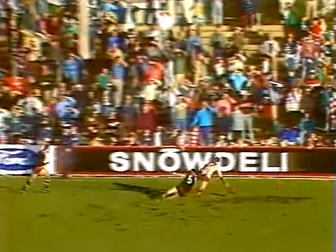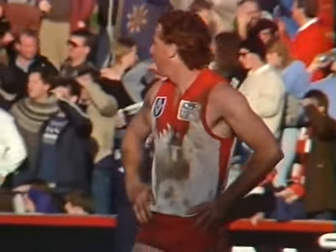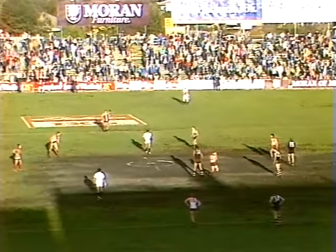Well, what a quarter of football we've had. First of all, the Saints going hard early. And now the Sydney Swans fighting for their football life in season 88. As Craig Potter, hands and knees, gets it out to Higgins on his wrong side with his right foot. Kicks truly. And the Swans hit the front by a point in what has been a seesaw battle for the entire game. Plenty of time for St Kilda to get up because we've got just under 7 minutes of play.